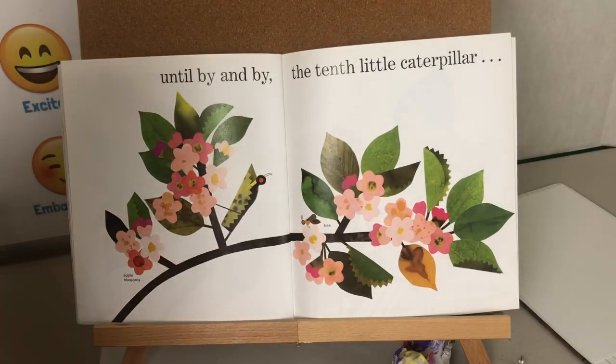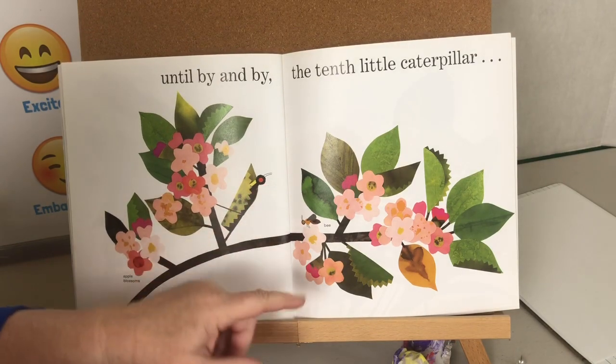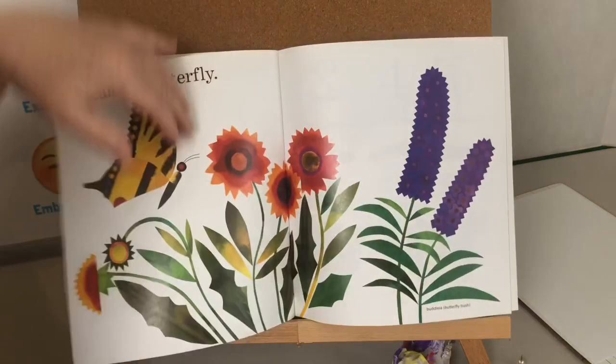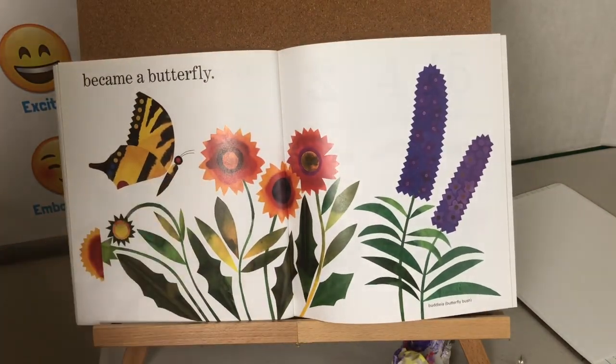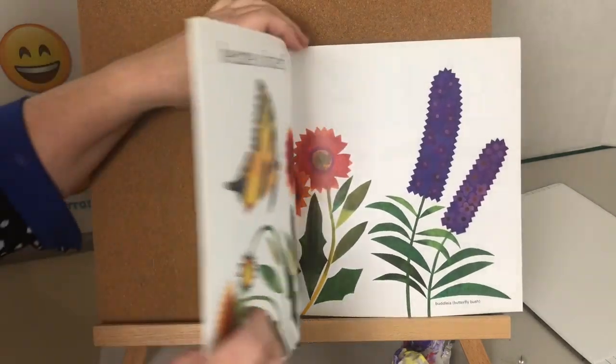Until by and by, that 10th little caterpillar, there's a bee there, let's see, became a butterfly. Had to stay in the chrysalis for a little bit. We're going to learn about that tomorrow. What a wonderful book. Don't you love it?